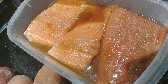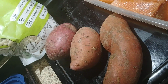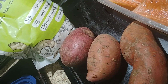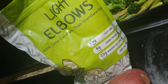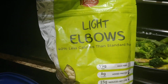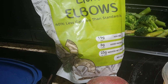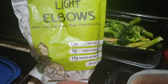For dinner, I have trout or salmon, and I'll usually have it with a small potato, sweet potato, or regular potato. Sometimes I make rice. I might make some pasta. I have different kinds of pasta. I love this Fiber Gourmet pasta because for 1 cup is only 3 Smart Points. So you get a lot and you don't have to count a lot of points, which I like.